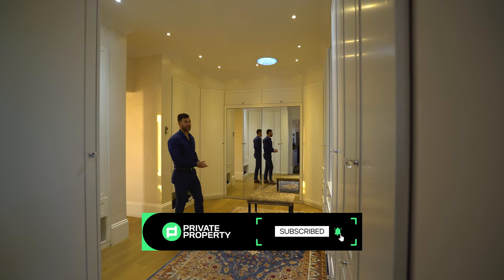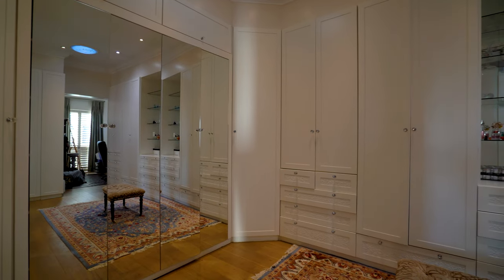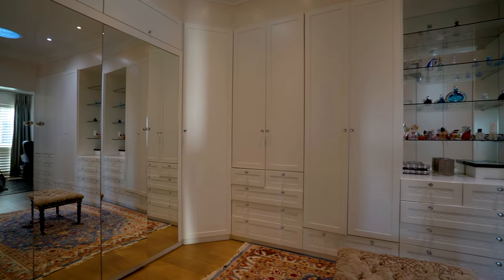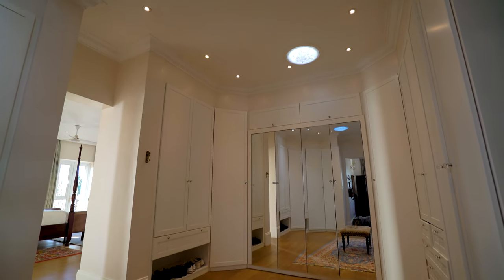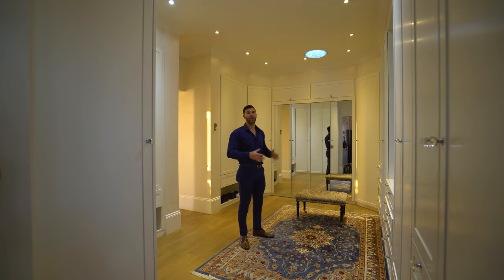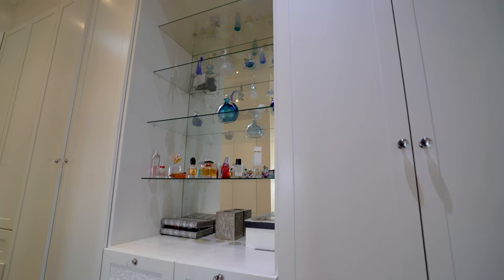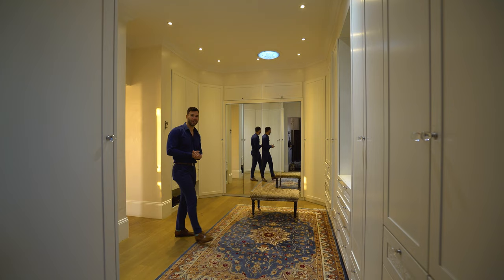This walk-in closet really does live up to its name. Every single wall covered in closet space. I love that we've got one separate wall dedicated to a mirror so you can take a look at yourself getting dressed. And then we've also got these glass shelves with a mirror backing, allowing you to display some of your favorite accessories. Letting in some natural light is not one, but two skylights.